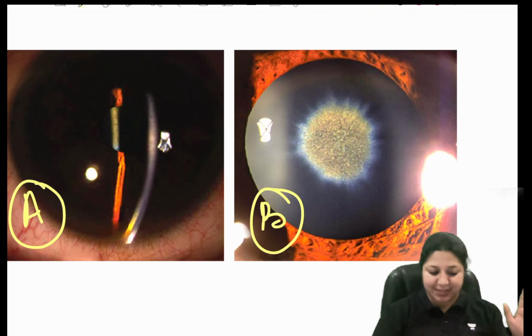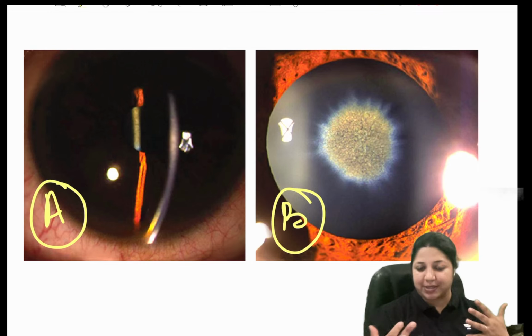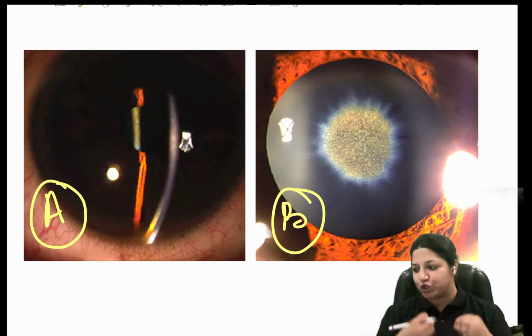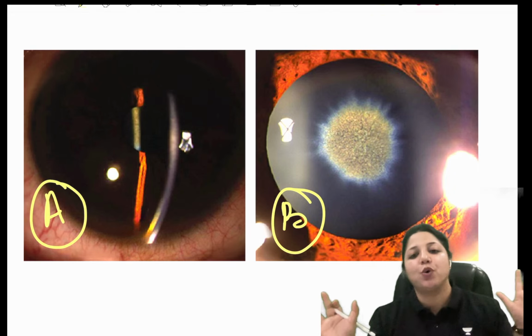Leave all the questions aside. We need to learn something in this session. We're not here just to answer the questions. So you have to tell me what is seen in image A and what is seen in image B. I know you all know the answer.